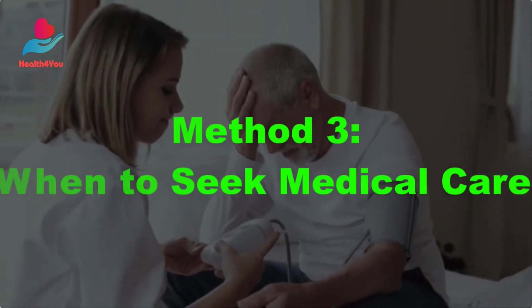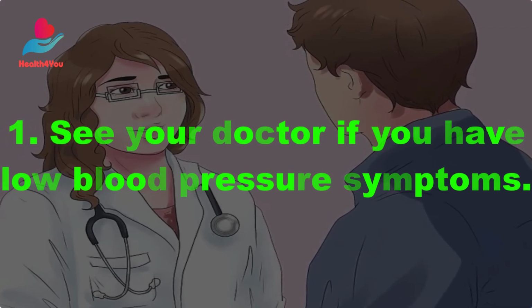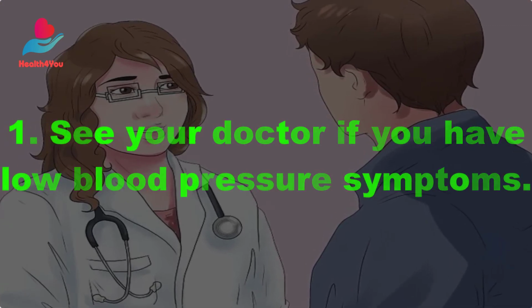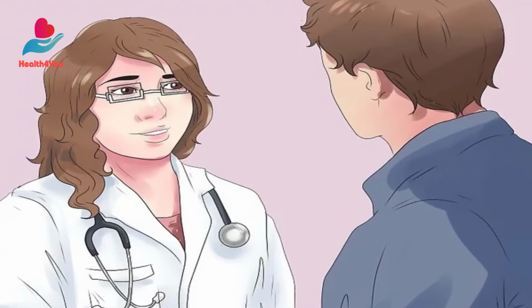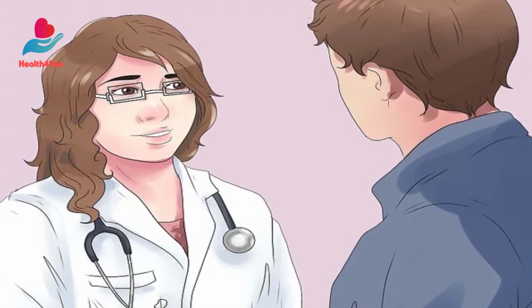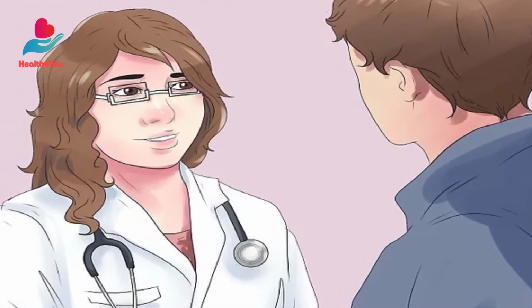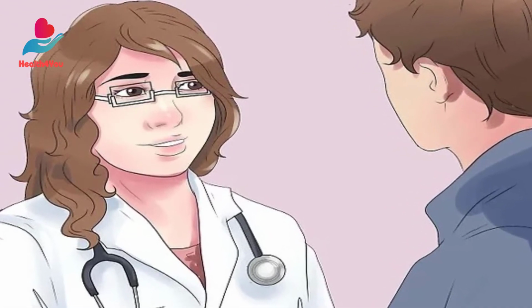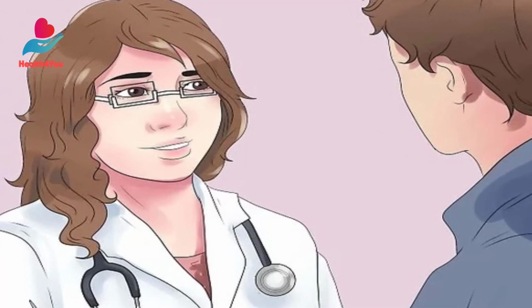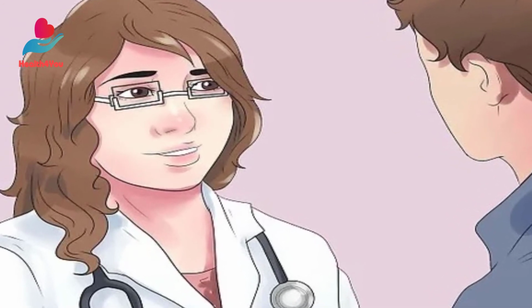Method 3. When to seek medical care. Number 1. See your doctor if you have low blood pressure symptoms. Most of the time, low blood pressure is not a problem unless it causes symptoms. If you experience any of the common symptoms associated with low blood pressure, consult a doctor to walk through your options. They will assess what's going on and recommend medical treatment options if necessary.